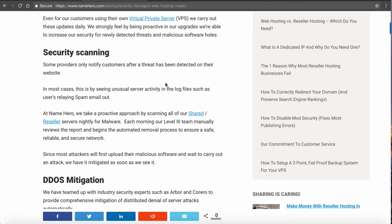Well, that's because when hackers or evildoers penetrate your account, whether that's through a WordPress compromise, an outdated plugin, or an outdated theme, they most of the time will upload malicious software, sometimes referred to as malware, and let it sit for a week or two to make sure they didn't get detected, and then they'll carry out the attack.